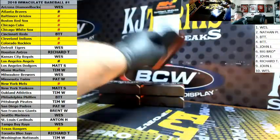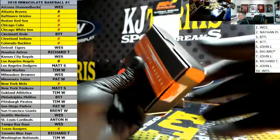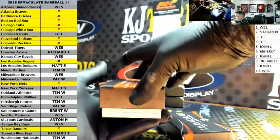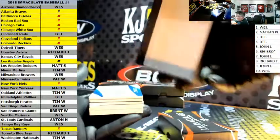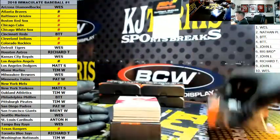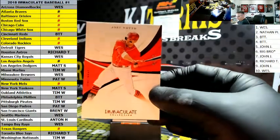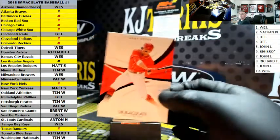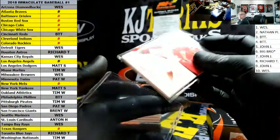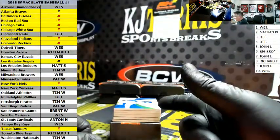All right. Halfway point. Still haven't had a 101 yet. A lot of low number stuff, but no 101s. Is this the one? Ooh, we had a hanger. That's a nice card in the back, though. For the Reds, Joey Votto, 21 out of 25. Reds going out to Big Sexy. Speaking of Big Sexy, there he is. That's gross.